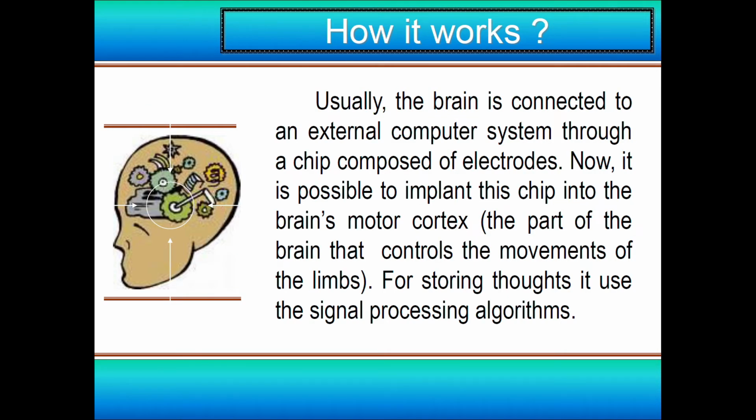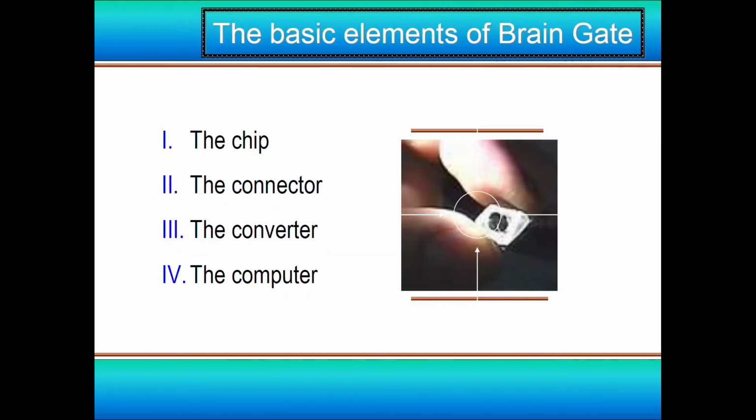How it works: usually the brain is connected to an external computer system through a chip composed of electrodes. Now it is possible to implant this chip into the brain's motor cortex, the part of the brain that controls the movements of limbs. To decode thoughts, it uses signal processing algorithms. The basic elements of BrainGate: the chip, the connector, the converter, the computer.